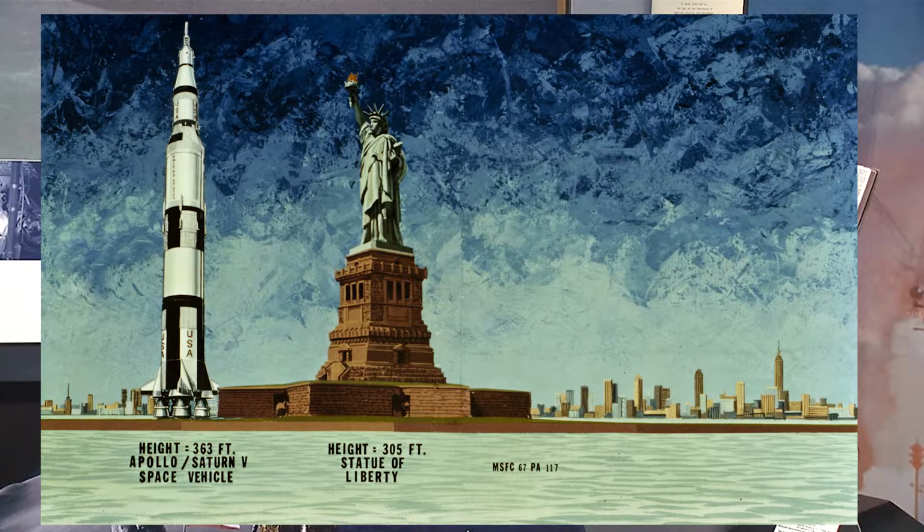This particular rocket stands 363 feet tall. It's a huge rocket. It's like 150 feet taller than the Statue of Liberty and actually weighs 13 times more than the Statue of Liberty. This particular rocket carried almost 1 million pounds of fuel, which is almost unbelievable in itself, and the weight of this to project this into space. I mean, it's an incredible journey.